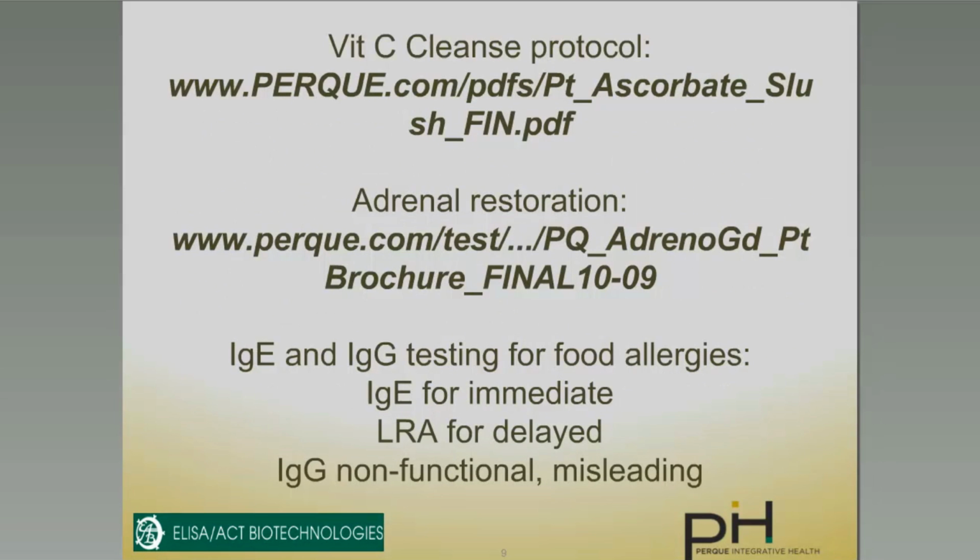Next question is about the Vitamin C Cleanse protocol and how to do it. And here we recommend that you look at the PDF that's online. This is at www.perque.com/PDFS/PT_ascorbate_slush_PERQUE_FIN.PDF. And what this shows is that depending on how well or ill the person is, you would every 15 minutes take graded amounts of buffered ascorbates, the potent C Guard, until you have an evacuation or a cleanse reaction as extra fluids and extra toxins flush out of the body.